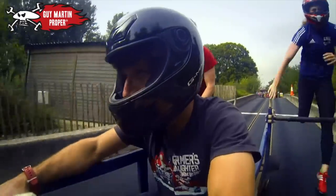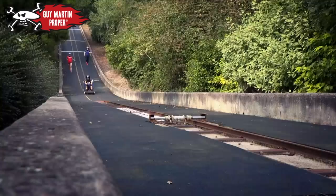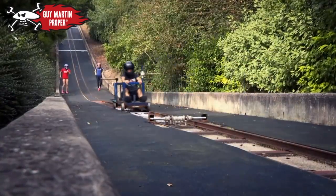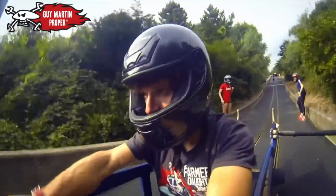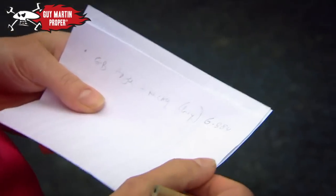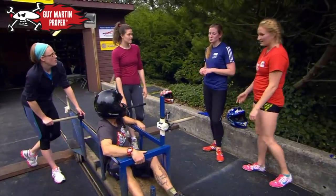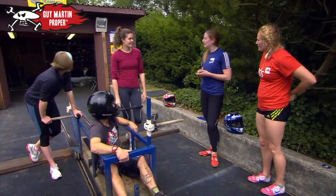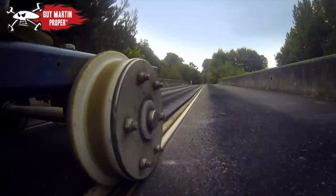They had a really good technique. You could see that they had been working together quite a bit. They were putting the power in. They propel Guy down the track in just 6.8 seconds. So if we use that as a benchmark, on two pros... As non-pros, what do you think we should be aiming for? We should be aiming for that.